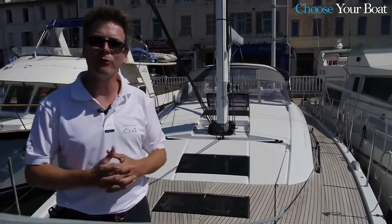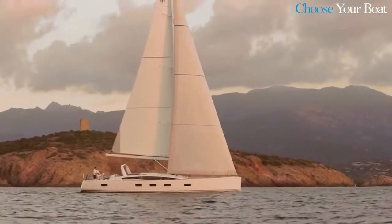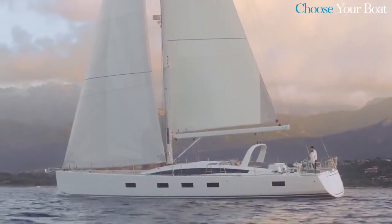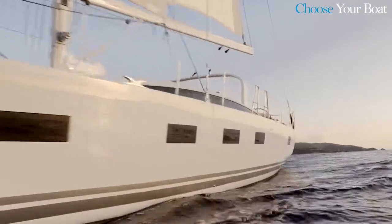Welcome on board the Jeanneau 64. This is Jeanneau's new flagship, just launched. Here we are in hull number 1. The boat was really designed and built around 4 key concepts. The first concept was to enter the super yacht style. So that means elegant lines, beautiful looking boat, lots of features and lots of comfort on board.